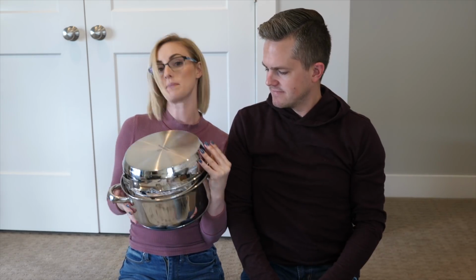This is going to be amazing for our camper. When I cook at home and when I cook out and about, I really only use 1 or 2 pots.